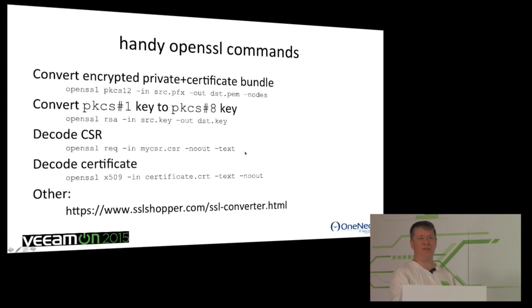Decode the CSR: this gives you human readable information of what's actually in the CSR, the certificate request. Decoding the certificate, again, this is to give you information about what's in the cert. On the Windows side of it, you would have a certificate, you double click, you get a nice GUI that has all that information about what's in the cert. That's what this X509 command does. SSL Shopper I found is a really nice resource for a lot of these commands, that if they're ones that come up for converting or for decoding that I haven't listed but you would like to use, they've pretty much got the entire gamut of what's doable.